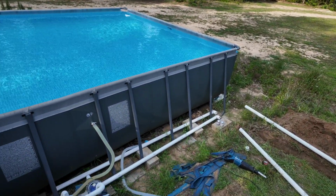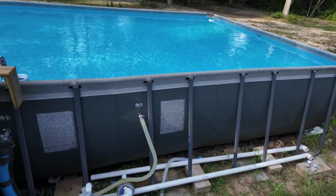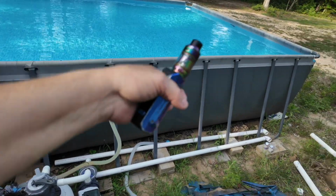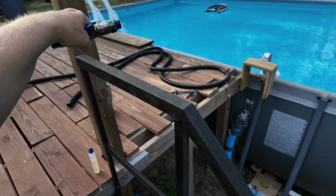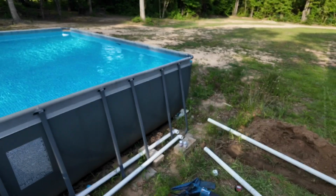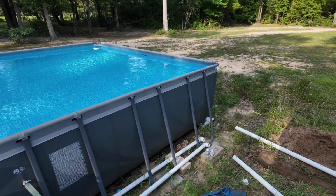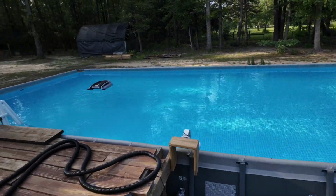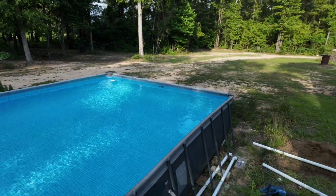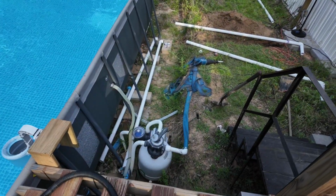The reason we're doing this now is because this section here is the next section that we're going to be starting on, extending the deck out from this pole here, going out to the corner out there for now. So that's why we're hardlining it right now, so we can finish this section of the deck out through here.